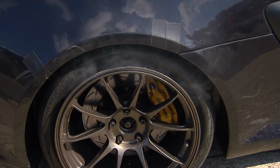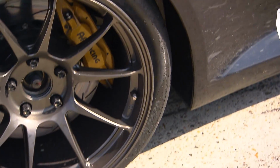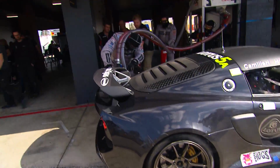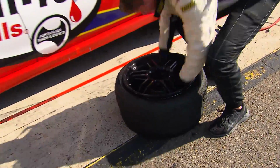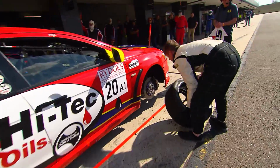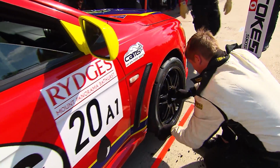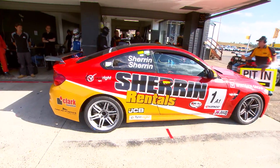Oh, we can see on screen that it looks like a flat right rear for the Lotus of Jake Camilleri. So once again, the right-hand side getting a belting as we head back down to Greg Rust. Tony, this is odd. As you can see, car 20, the High-Tech Oils Mitsubishi, too has lost a right front tyre. We've got a slightly warmer spring day, I guess a lot of this is contributing to it. This is not expected for the 20, that's for sure.